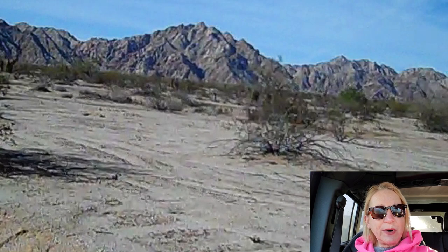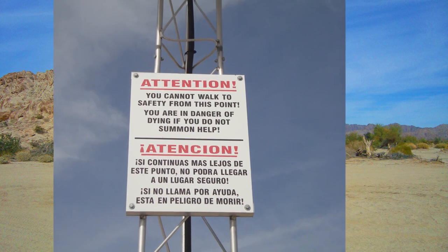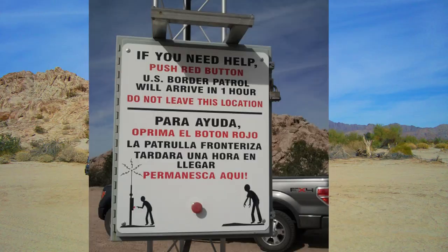Out in the middle of nowhere, we did run across this, and I had no idea anything like this even existed. This trail does require a permit. I'll put the information below.